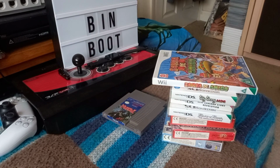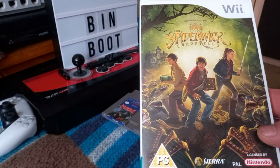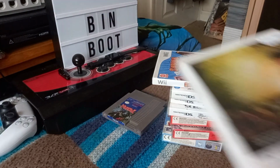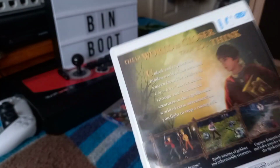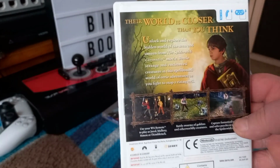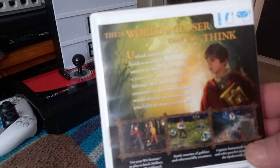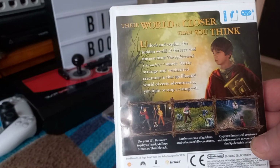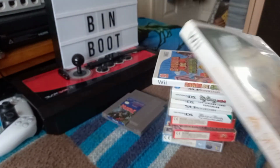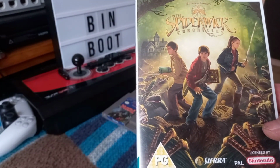And then I think this one was something like 99p. There's Spiderwick Chronicles. And the only reason I got this as well is because you can use the controller. And like I said in previous videos, any Wii game now where you can use a controller, if it's a sort of half decent game, I might pick up. And this was cheap enough to just give a go. So yeah, based off the film, I believe. I don't know if you've ever seen the film. Probably not.